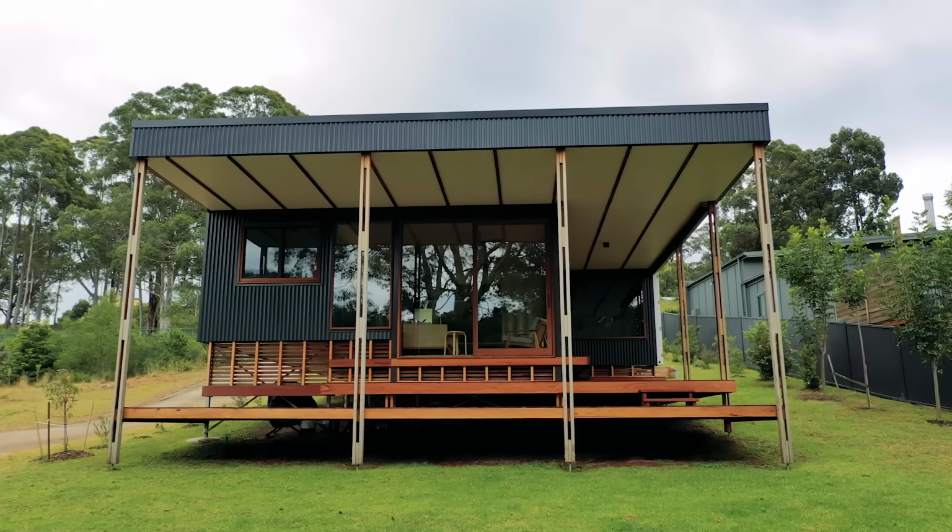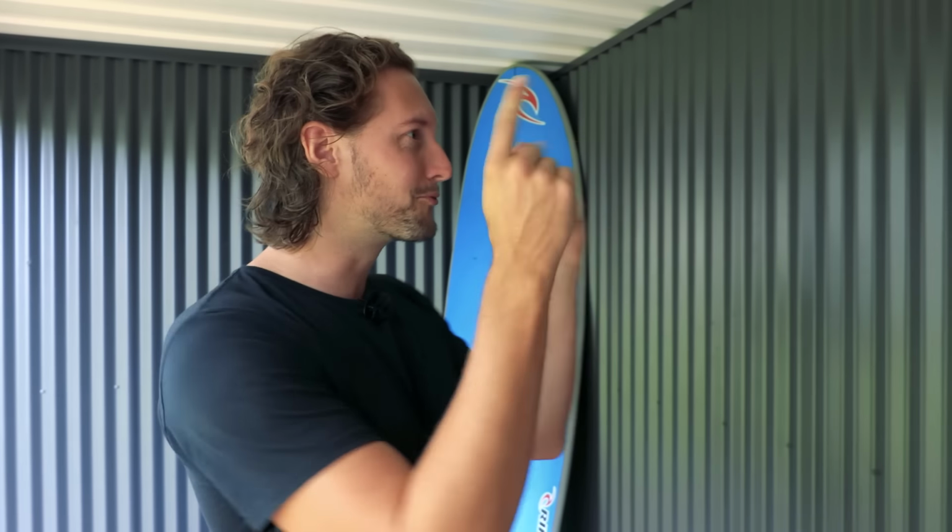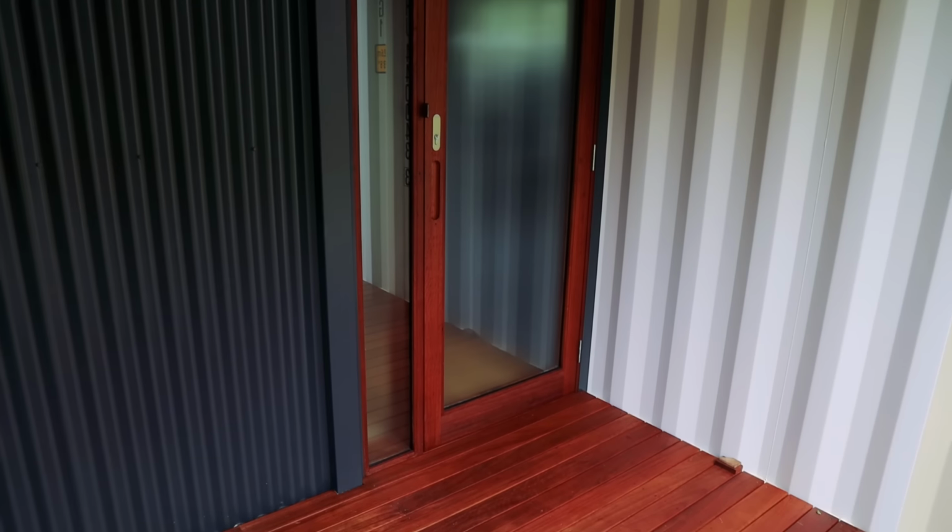The outside of the house looks really great. I love the balance between the containers and the cladding, and I am really excited to see how you've tackled it on the inside. Can we check it out? Come on in. Thank you.